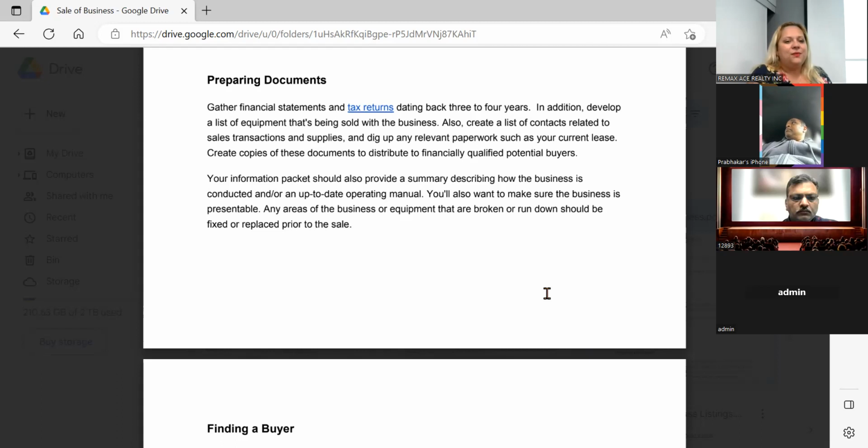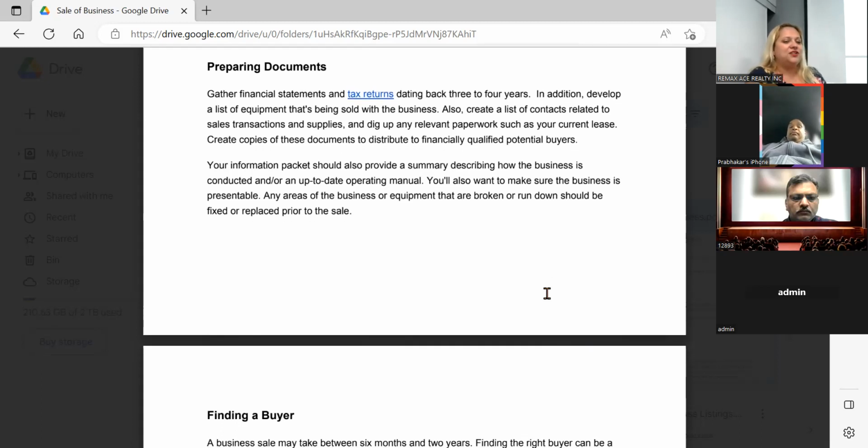So preparing the documents, gathering financial statements and tax returns dating back 3 or 4 years. Generally, we won't do that now because, like I say, COVID affected that a lot. I don't see anybody going back more than 2 years right now. And even that might be a little iffy for people. In addition, develop a list of equipment that is being sold with the business. So I always ask my clients, tell me what's included.